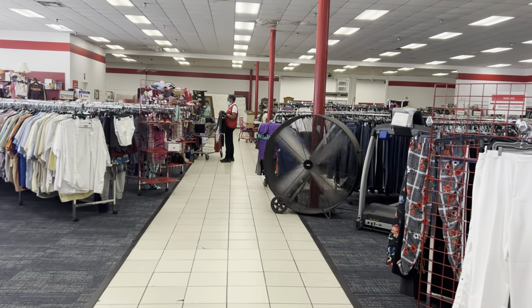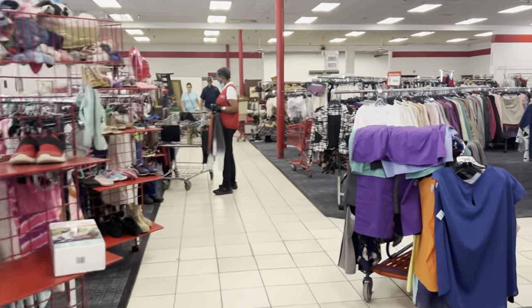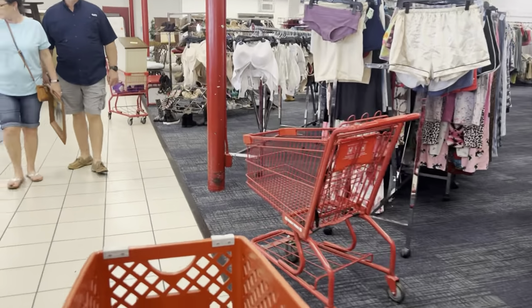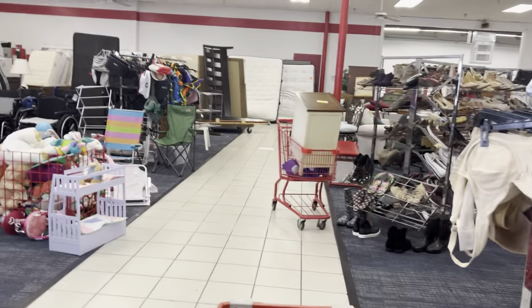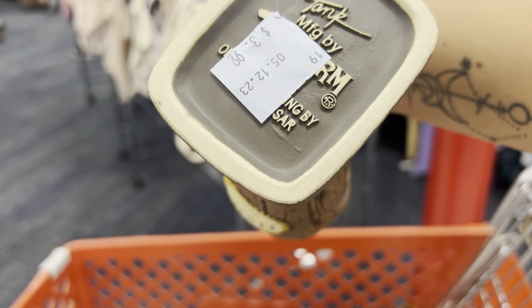I can't stay in here too long because their AC does not work, even though they have this huge fan. There's some areas just way too hot, but we'll try to do the best that I can. So far, I only have those champagne glasses, and let me show you. Once I get past everyone, this tiki mug. It's not vintage though, so I might actually, I don't know.